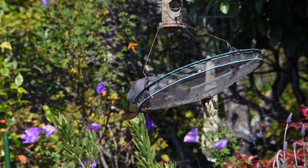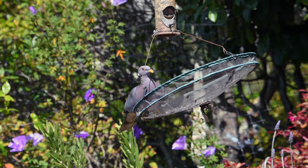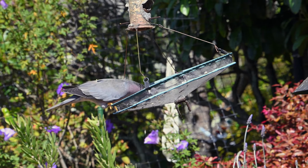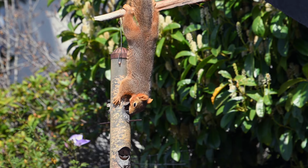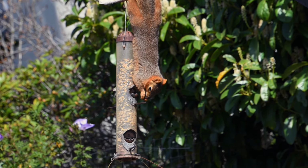A pair of band-tailed pigeons often landed in the basket in search of a few crumbs. While they were too clumsy to take food directly from the feeder, occasionally they would sit below as a squirrel discarded unwanted seeds. It was a rare case of cooperation between squirrels and birds.